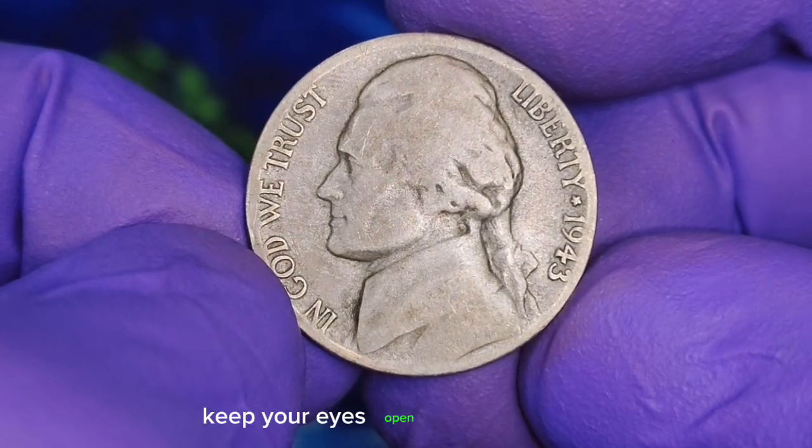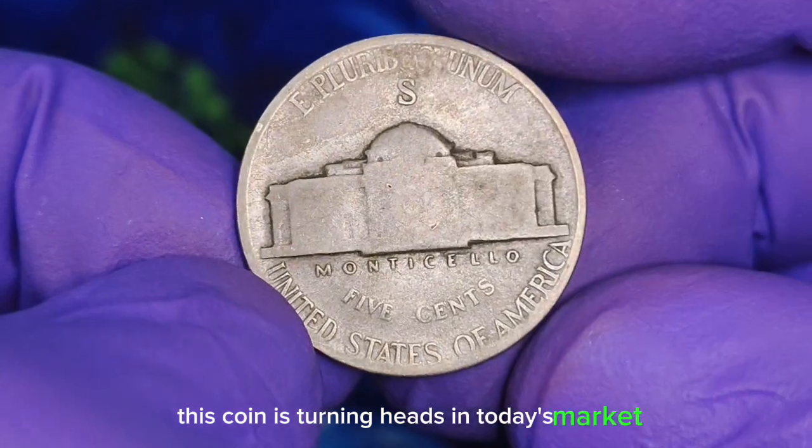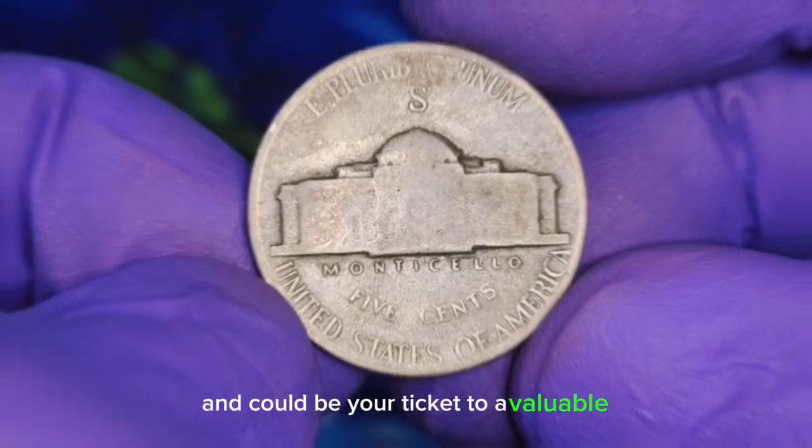Keep your eyes open, treasure hunters. This coin is turning heads in today's market and could be your ticket to a valuable discovery.